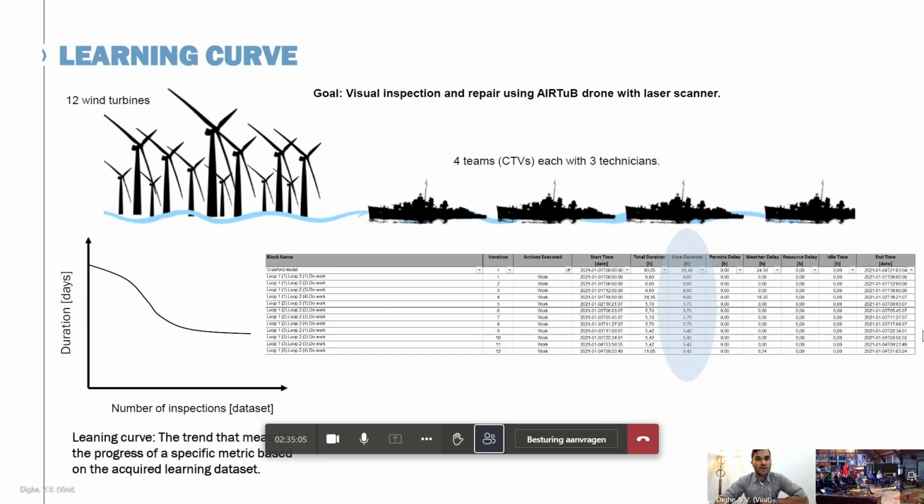What you see as a goal is a visual inspection and a repair using an AIRTuB drone with a laser scanner now. Typically, for the scenario, we consider 12 wind turbines of the 60 wind turbines of the Princess Amalia wind farm. In this case, we deployed 4 teams with 3 technicians each. The idea is the 4 teams would repeat the same task over a loop. They would repeat this task 3 times to complete this inspection scenario.